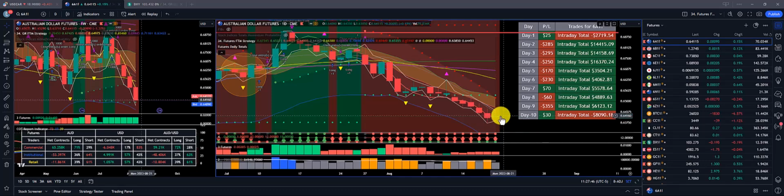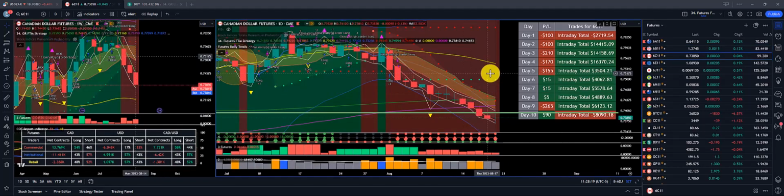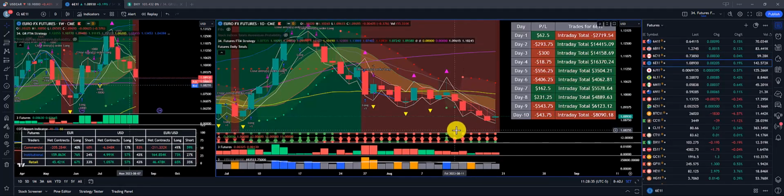Overall gains for the week for Australian dollar was $570, one contract. British pound, basically we're looking at a $68 loss overall. Only a couple of trades here, and here. The end of the week Friday with that loss. Canadian dollar, overall gains for the week, rather nice gains of $460. Euro, some nice overall gains for the entire week, $1,125 on one contract.